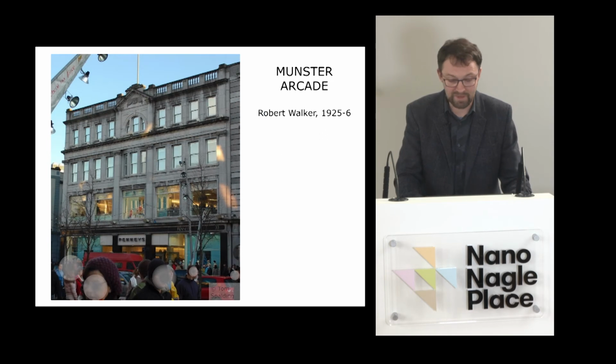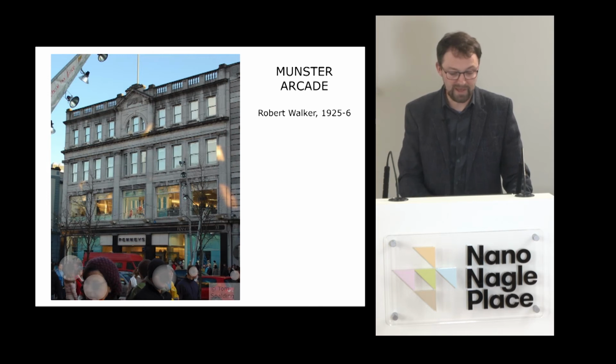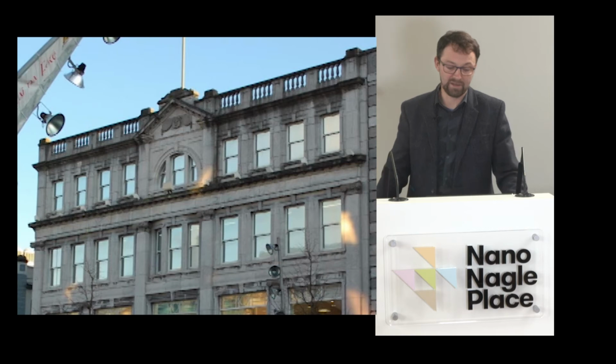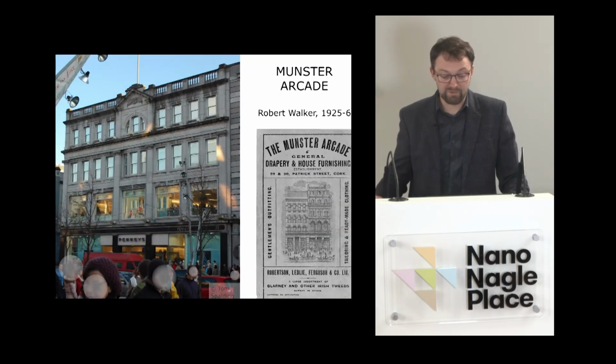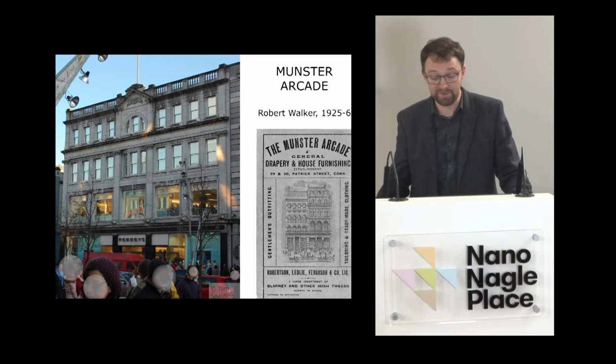A similar story can be found in the Munster Arcade, which is now Penny's, as we all know. If you look carefully at the top of the building here on the pediment, you'll see the arms of Munster. So that's an easy way of remembering, if you didn't know, that this is the Munster Arcade. Like Cash's, this building replaces a couple of very attractive Victorian buildings, but again, with completely different floor heights and ceiling heights and much more awkward to do business around.